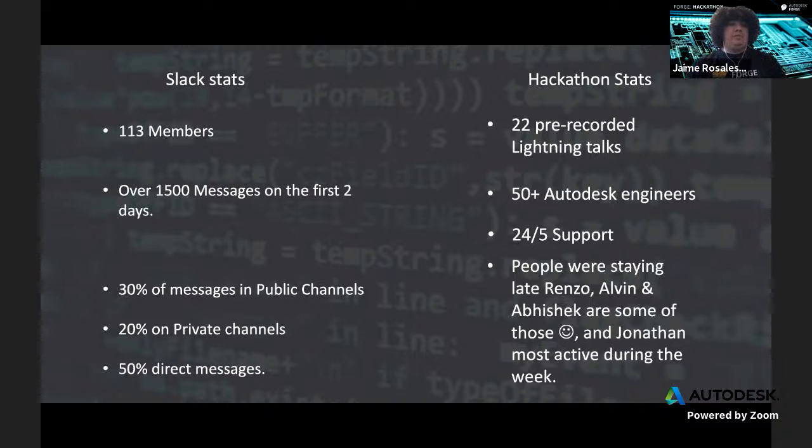At the same time, we saw 50% of those messages happen through direct messages. So there was a lot of communication going on between teams and Autodesk engineers in general, with a more personal touch and direct contact through those direct messages.